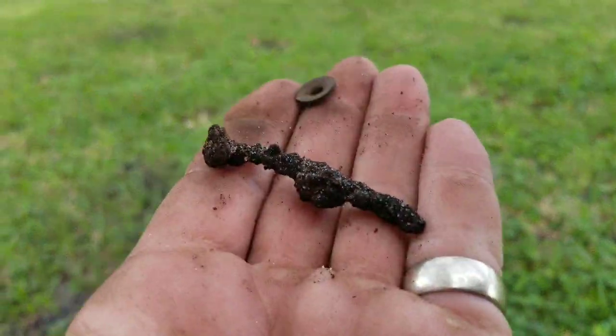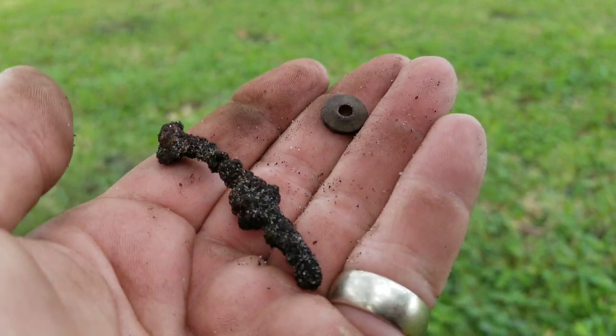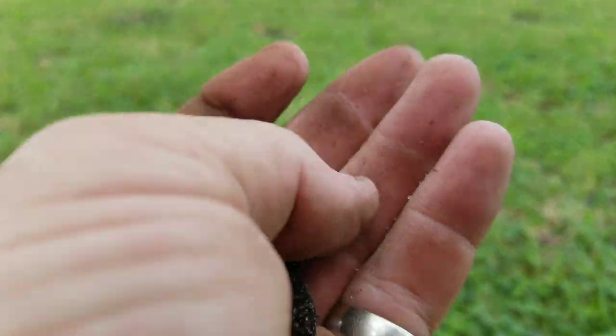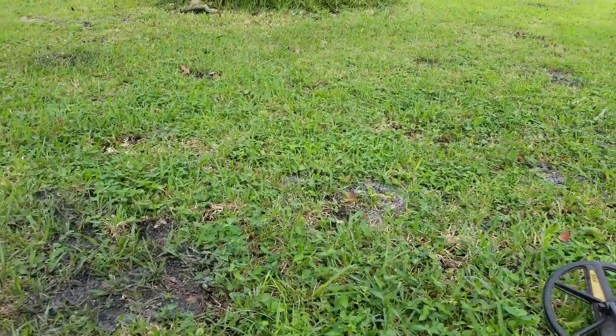Alright. These here are the culprits that were masking the sound of that penny signal. And that's why it was coming through so chunky in the 30s and 40s instead of being up where it should. Alright, glad I went for it. On with the hunt.